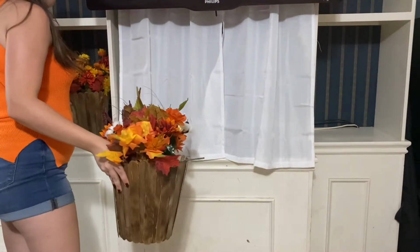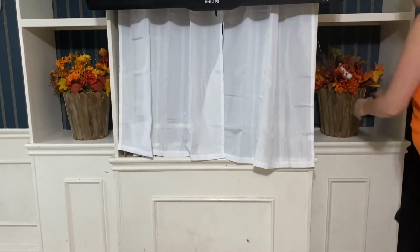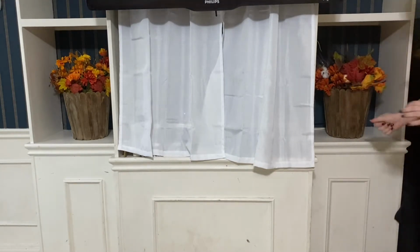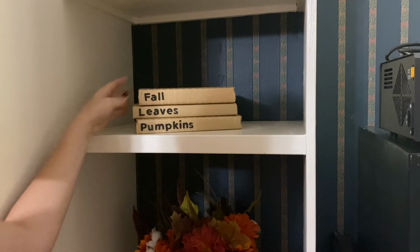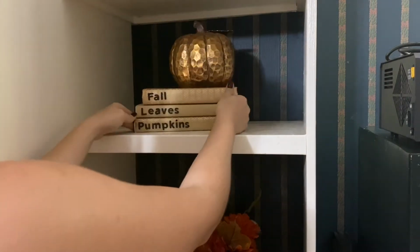Okay, so I know what you're thinking. What is with the curtain? But in my defense, it looks a lot better than just this dark chasm of a whole bunch of cords and everything behind the TV that used to be there. Because we had to mount the TV above, it's a whole thing. Temporary, hopefully, but it's a whole thing.